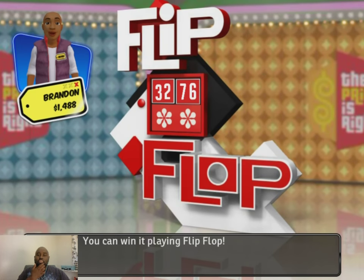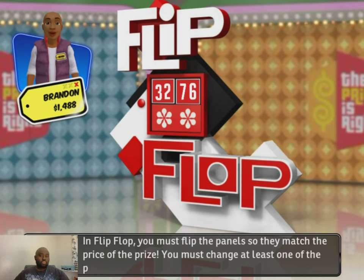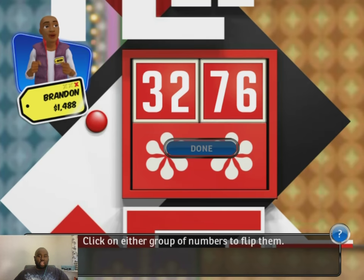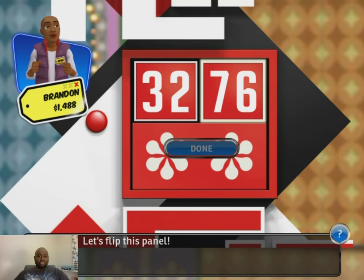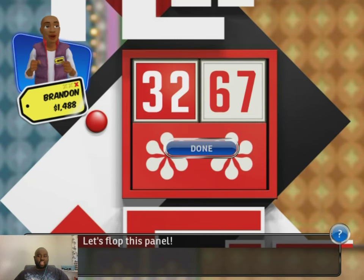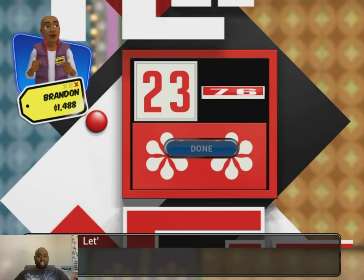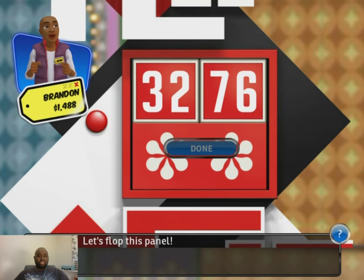Playing Flip Flop. Okay. In Flip Flop, you must flip the panels so they match the price of the prize. You must change at least one of the panels. Click on either group of numbers to flip them. All right, so we need to flip the first one to make it 2376. We could flop the second one, make it 3267. Or we could flip-flop and make it 2367. Just don't leave it 3276.